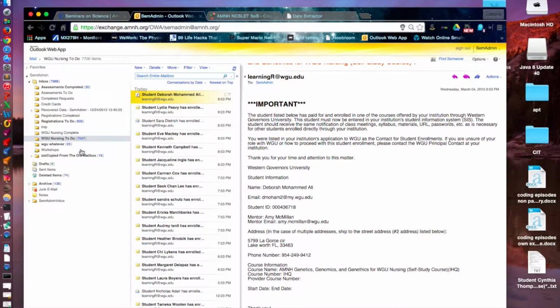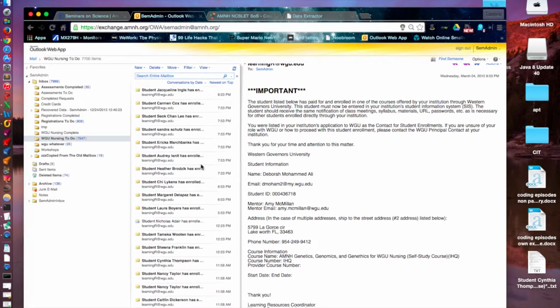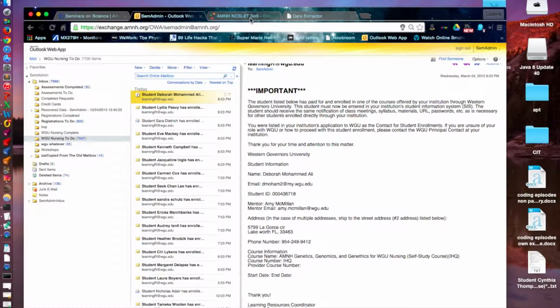Don't worry about that. We've processed most of them already, but I've marked them as unread for demonstration purposes. I also want to mention that we are currently looking at our administrative account. Again, these are our names and emails that belong to real people. So like I said, I'm only doing this for demonstrative purposes, and your discretion is appreciated.